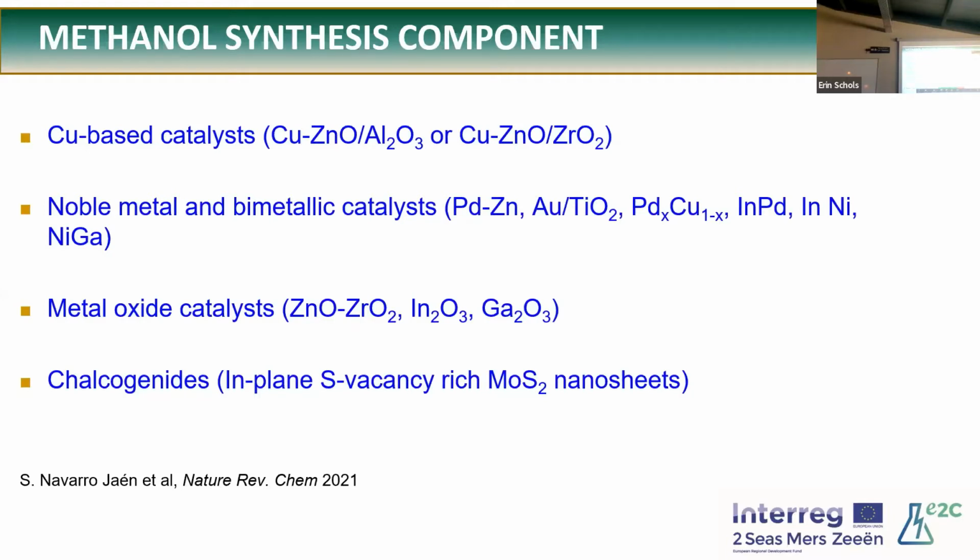So we did an analysis of the literature, and I wrote this paper in Nature Reviews, which compares different classes of catalysts and different ways, because methanol can also be produced by heterogeneous catalysis, as we do, by homogeneous catalysis, by enzymatic catalysis, by electrocatalysis, which now is kind of a booming area, and by photocatalysis.